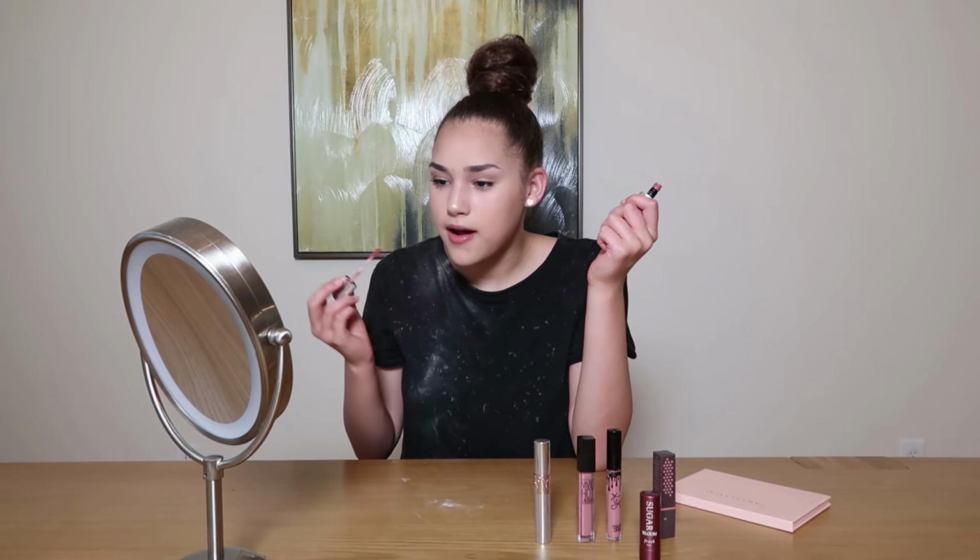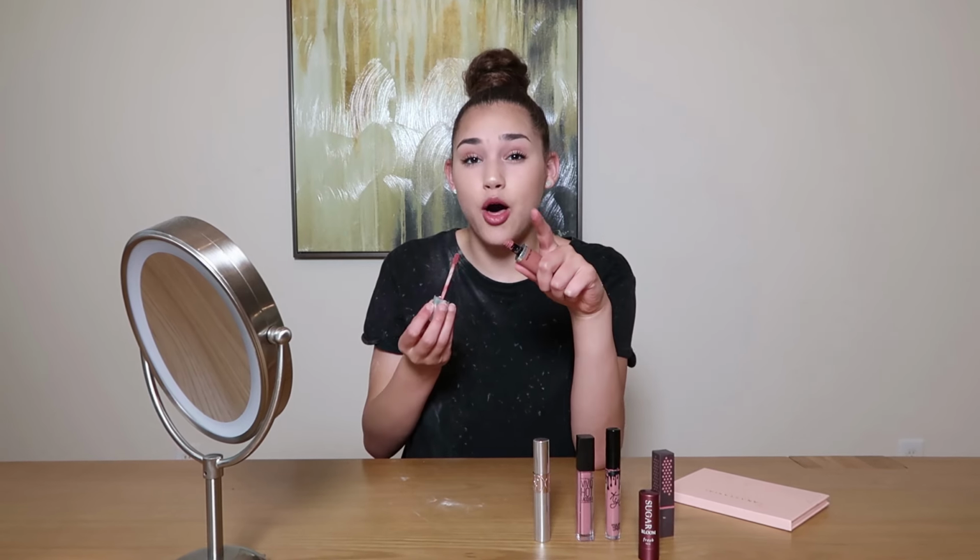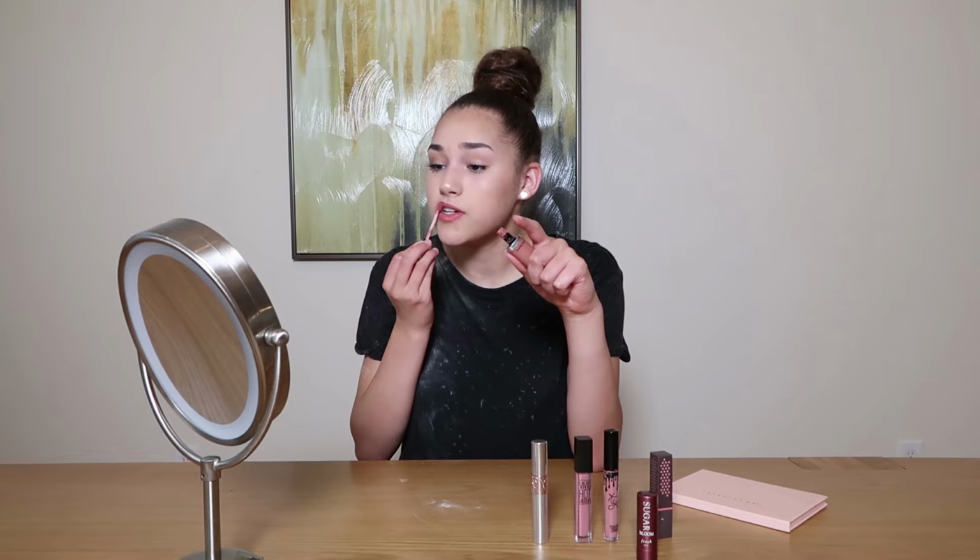Last and final thing is lips. So I just put it on. Matte colors do not help with chapped lips, but I'm just gonna do it anyways. And that's the end. Alright, come take a look.